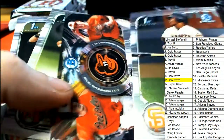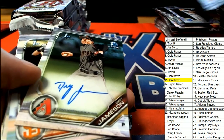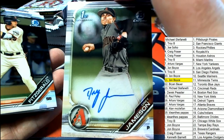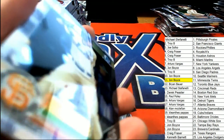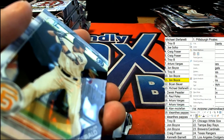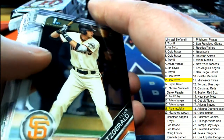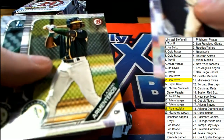Another franchise features Orioles. And our second autograph out of the break is for the Arizona Diamondbacks. Nice one. Congratulations, Alan. Nice autograph.